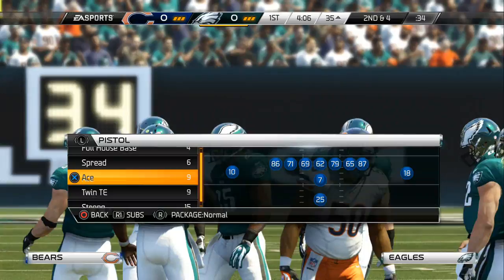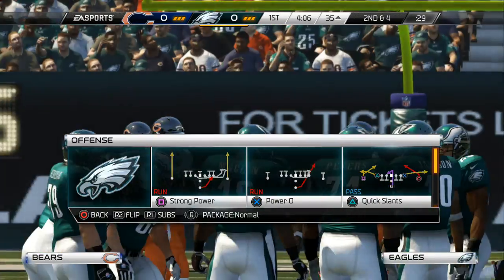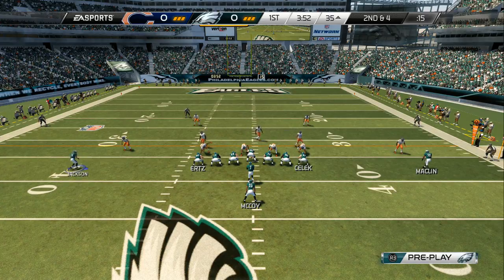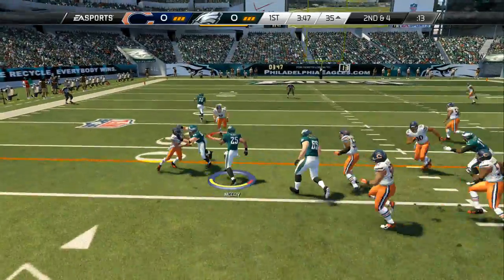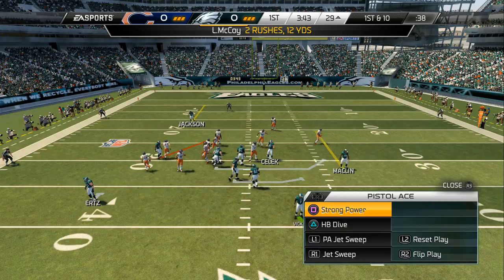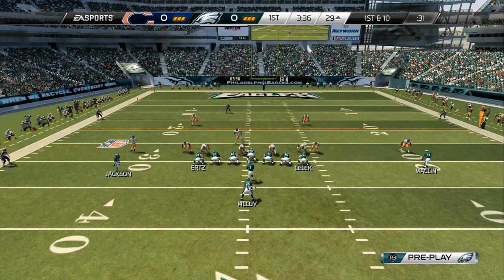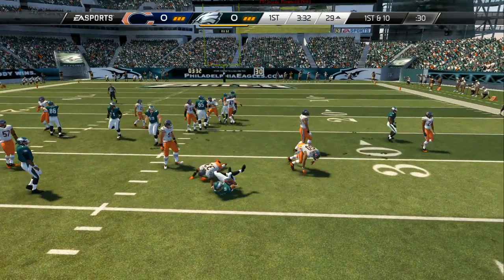Shows everybody that you can run it when you want to, and also it opens up so many other things for your offense. McCoy's quarterback here. Run. Gets it on the hand. Excellent job of just picking up the first down. This offense is hot. Another first down, and they are moving. First and 10. Run. First down. Take a breakthrough.